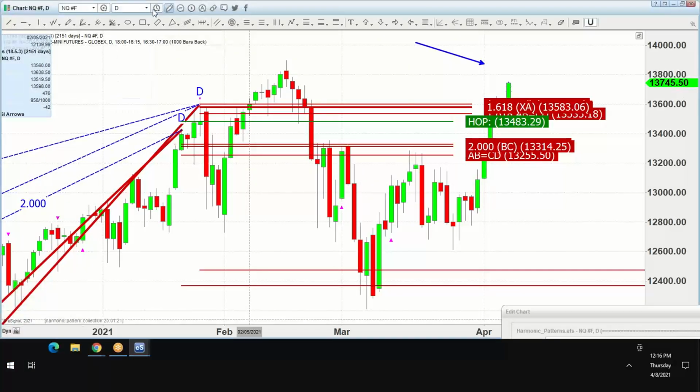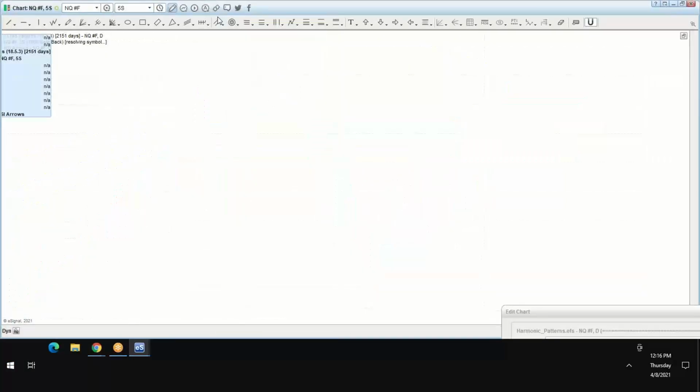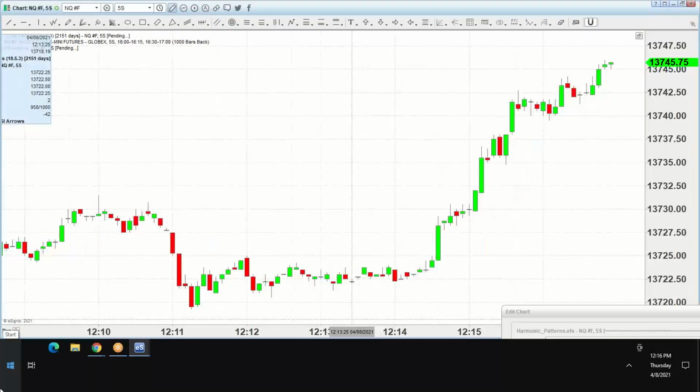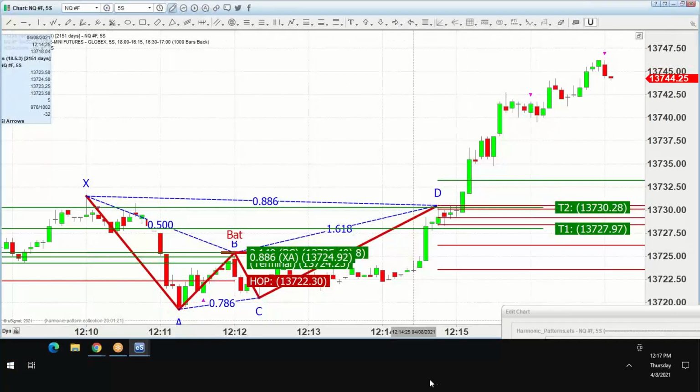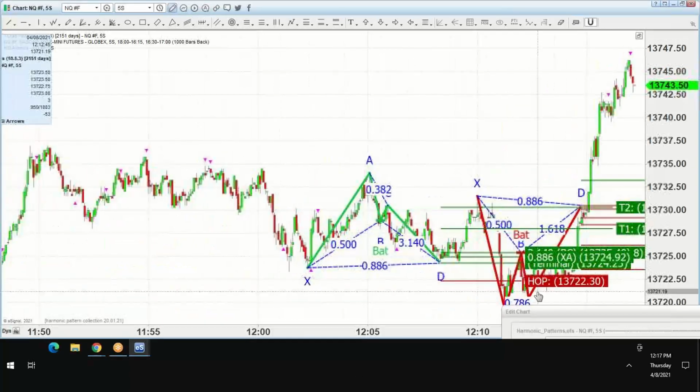Let me show everyone something that is my answer to everyone that can't find a pattern, or maybe there's not enough patterns. One thing that I like to do, especially when we get light and kind of choppy midday, is to look at 5-second charts.